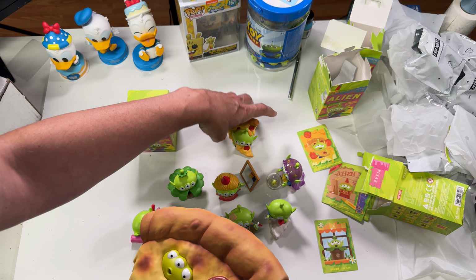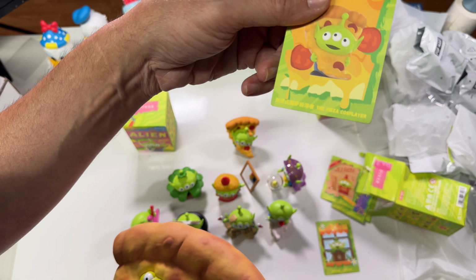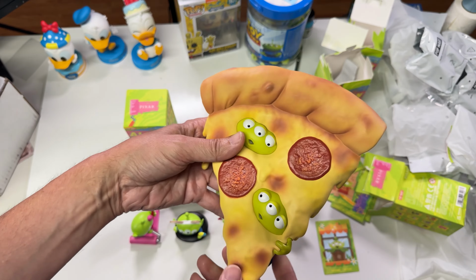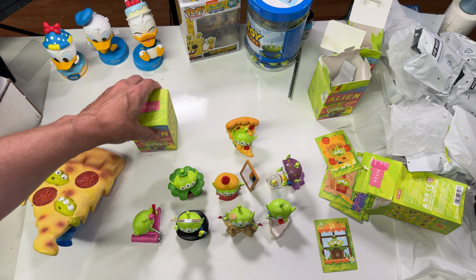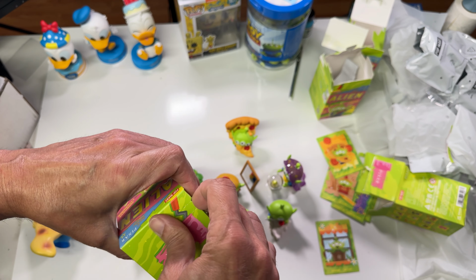And that one just says the Pizza Cosplayer, which I have seen Halloween costumes dressed like that, but we're going to put that slice right there. Now it's making me hungry.